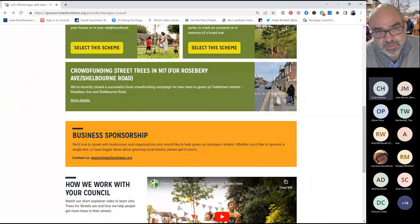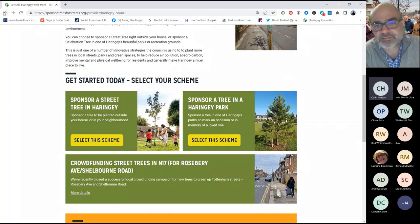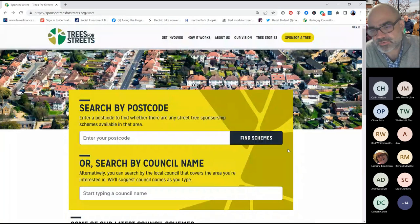We also appeal to businesses. And we tend to find when we're working in areas, we take on new councils all the time, that it starts quite small, then it gradually builds up. And the scheme builds up a nice momentum all of its own. So that, I was told to keep this quite short, is Trees for Streets.